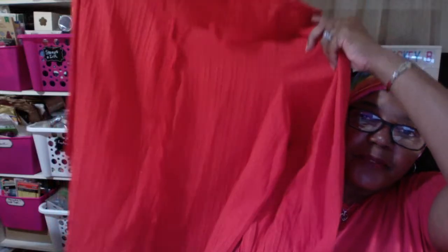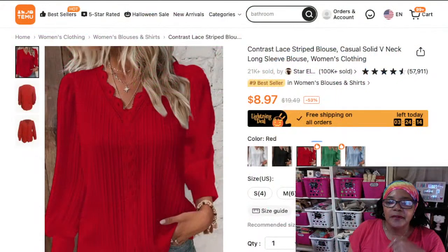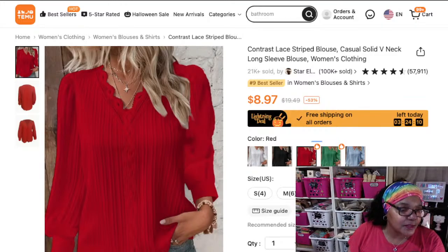And I thought it would be great for the holiday season. I was like, it would be nice to have a nice red shirt to wear. This is what it looked like. This is the picture that made me want to buy this shirt.